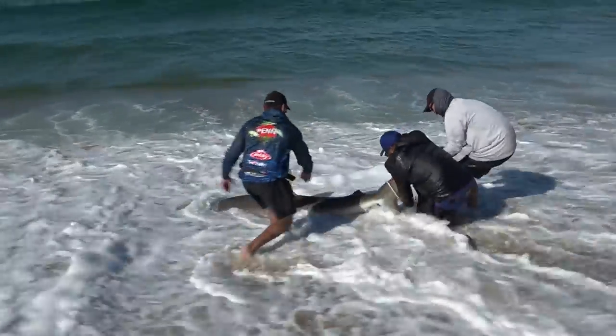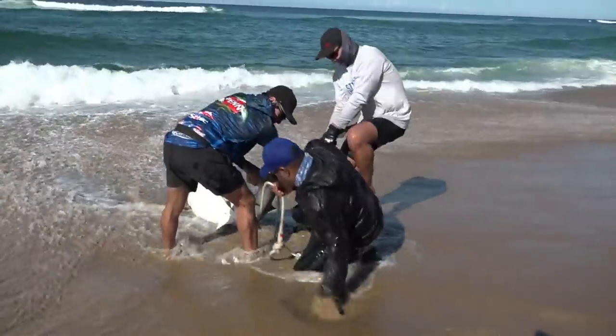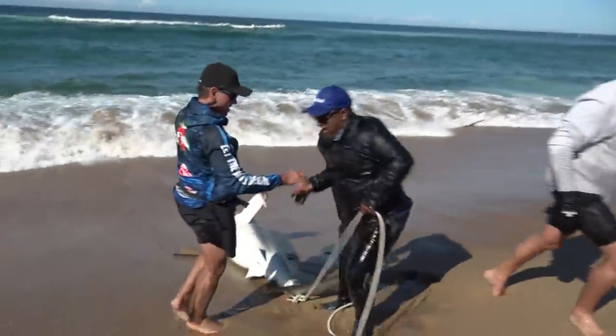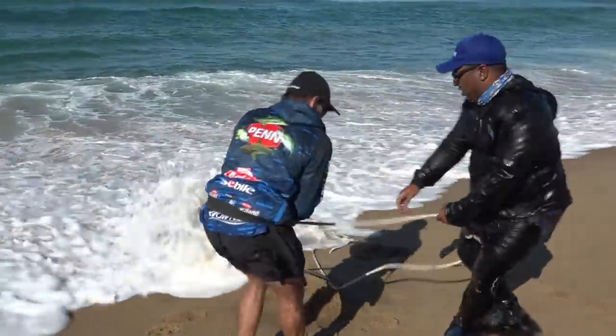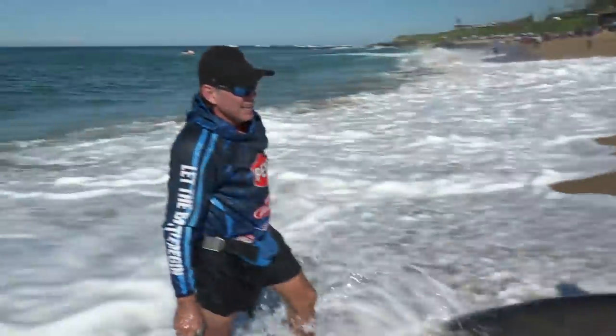With sharks, I personally don't like using ropes, but in this specific situation there was a friend of ours there with a rope, and there weren't too many guys who could help because everyone else was busy fighting fish. So we quickly roped the tail of the shark, and the purpose of that was basically just to hold the shark so the water doesn't wash it up and down. It actually helped us a lot in this situation while we were taking out the hooks.